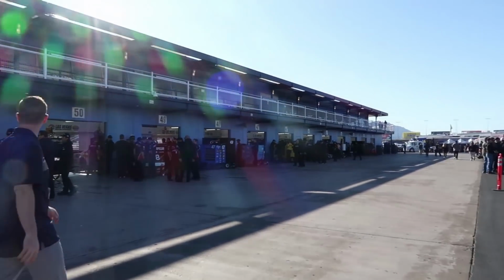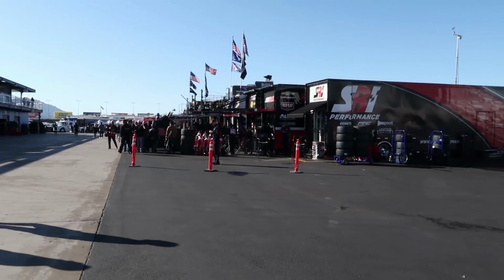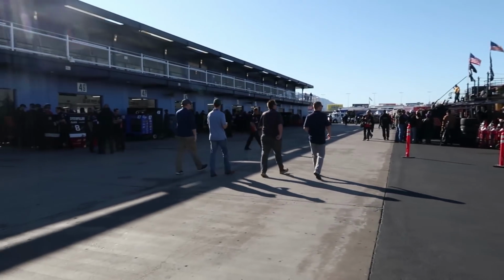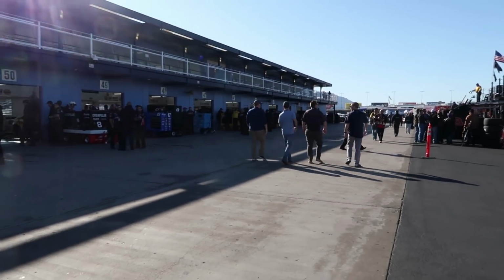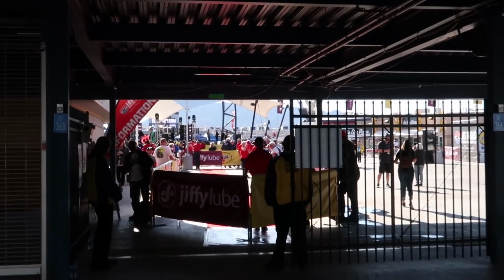All right, well, we've seen most of the garage. We've done our first initial pass. Not a lot of drivers out yet. It's only 9 o'clock in the morning. A lot of drivers aren't gonna emerge until we get a little closer to the drivers meeting time, which I don't even know when that is, so I should probably get a schedule or something. I am noticing right across the way from the digital center, they have these barricades up and there's a lot of fans getting lined up alongside.